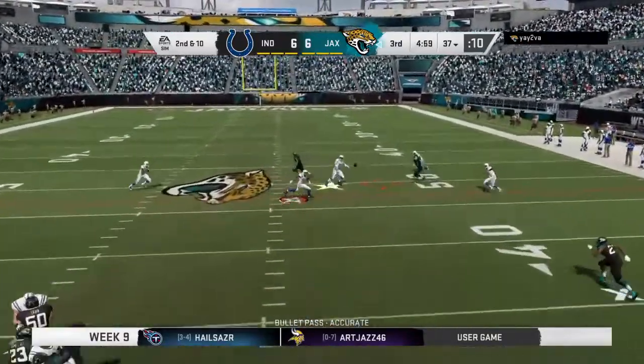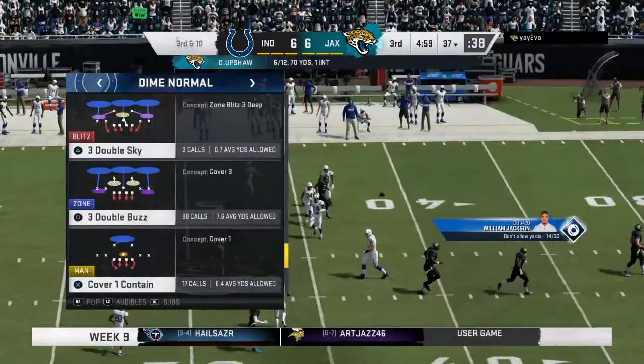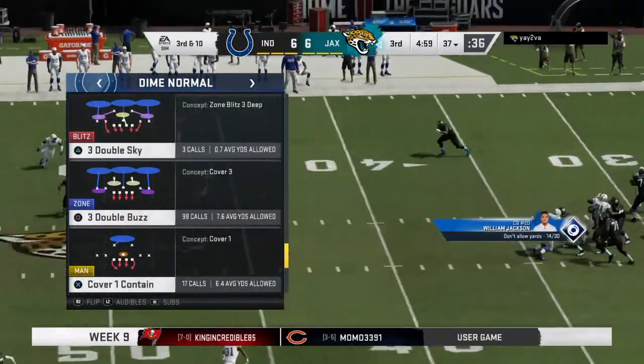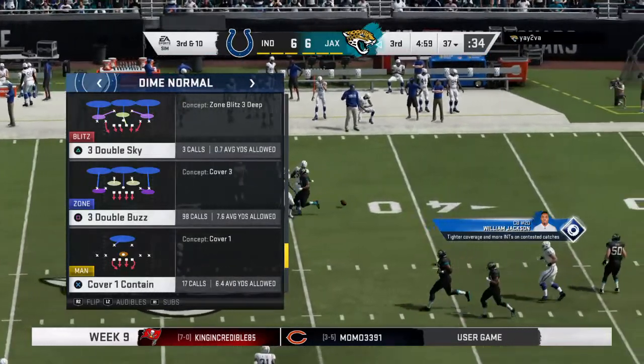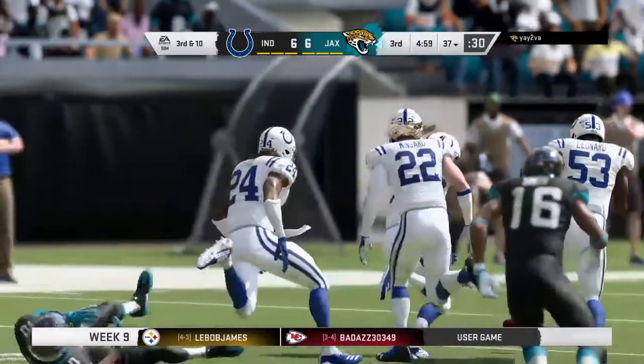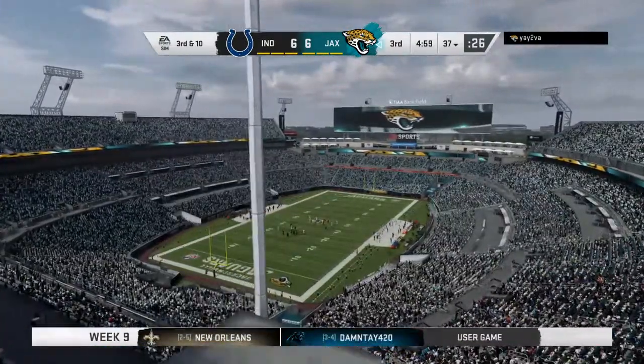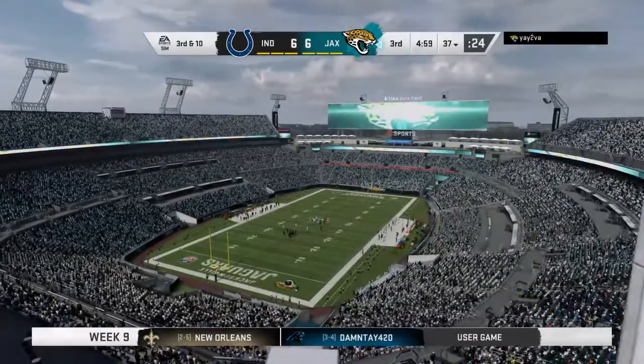Now he'll look to throw here on 2nd and 10. His throw is incomplete. This defense trying to do its part, active hands on that play, but their offense hasn't given them much to work with. So they're not going to worry about it. On their side of the ball, all they're concerned about is, can they create some scoring opportunities and help out that offense?